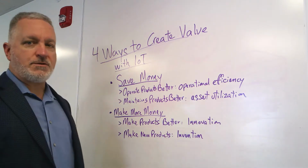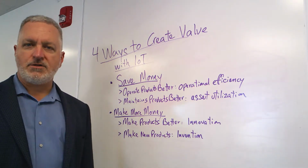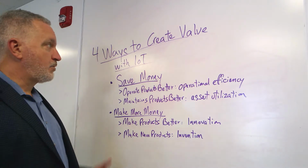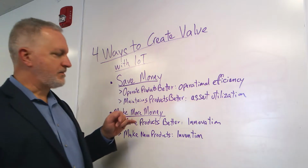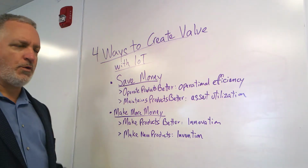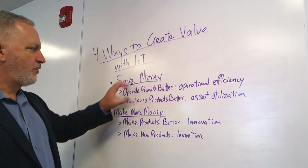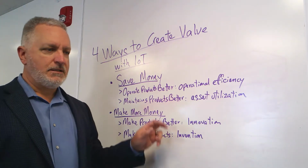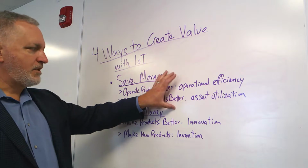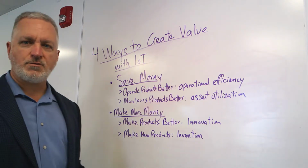What I'd like to do is to talk with you today about 4 different ways that you can create value with IoT. 2 basic categories, to save money and to make more money. Within save money, we have operating products better and maintaining products better. Typically, saving money is something used by manufacturers within operations.